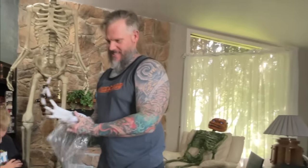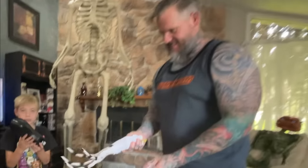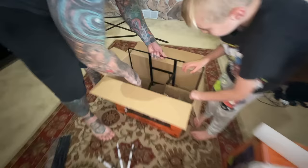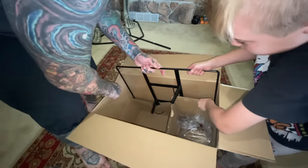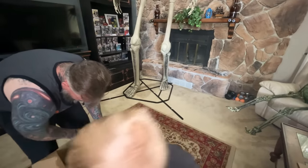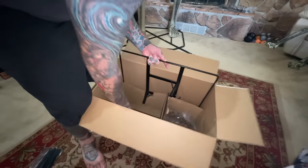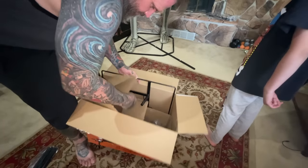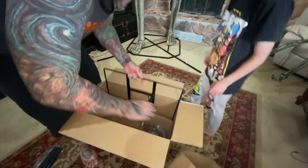What have we here? There's the skeleton hand. Oh, his boot. There's his boot. There's a base. Look, it's a tiny version of Dr. Skelly's base. Dr. Skelly has a gigantic base. Jack has just a nice, formidable base. Very formidable. Or as the French say, le formidable.